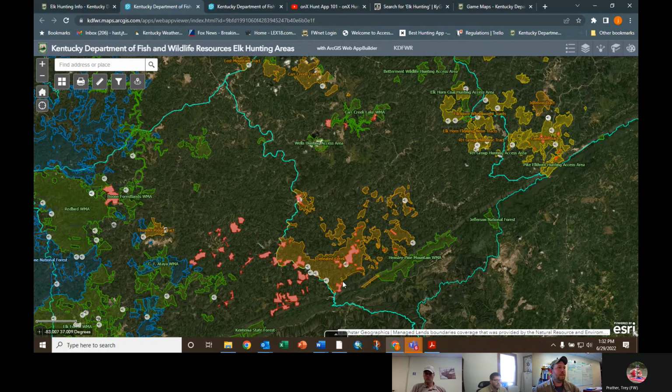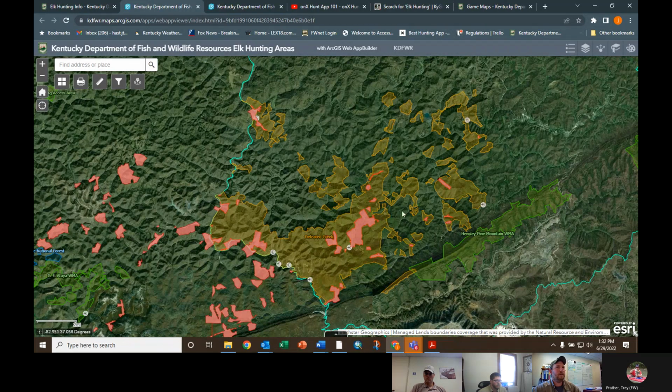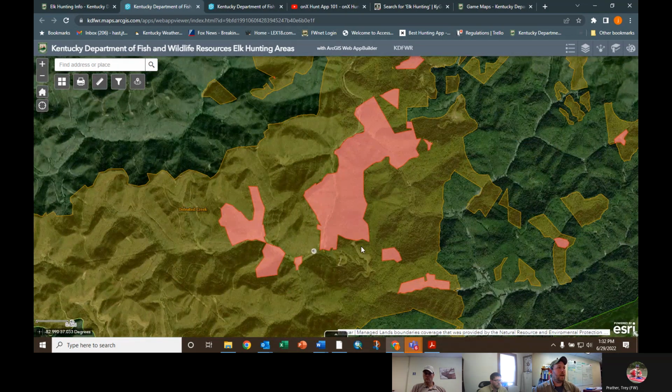Let's say you draw Defeated Creek. We've got updated boundary layers over aerial imagery. We've also got the layers for the restricted areas, which are important. These are areas that are still being actively mined that you're not allowed to hunt. We basically want to keep people out of there where they've got equipment working. Some of them are logging jobs that we want to keep people out of just for their own safety.